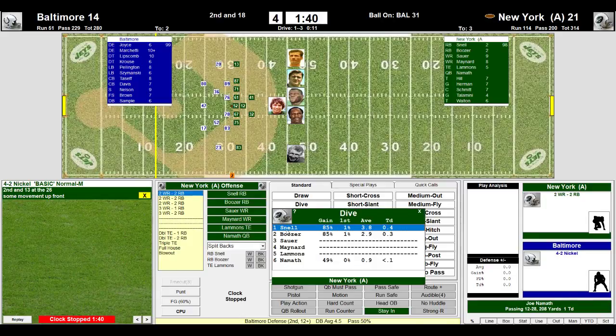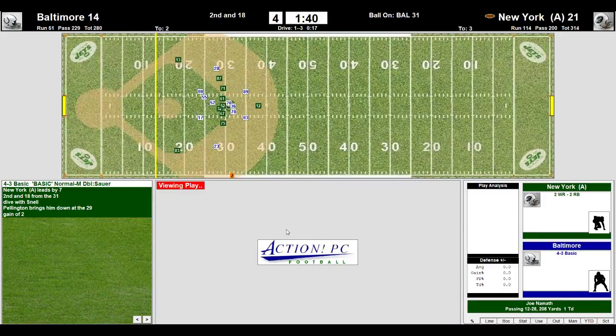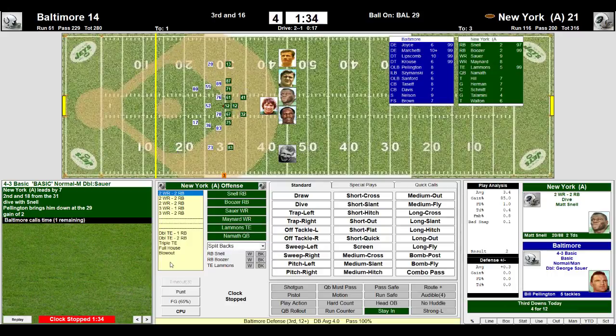Dive to Matt Snell. Snell up the middle, and he is met by number 76 and number 36, and it's going to be Bill Pellington credited with the tackle. Tackle number 5, and the Colts call timeout. It is 3rd and 16. The Colts have 1 timeout remaining. So it's 3rd and 16. 65% chance of success of a Turner field goal from this distance.